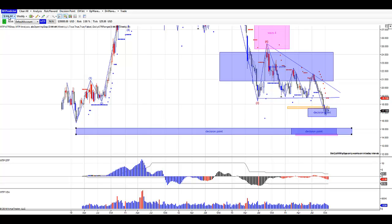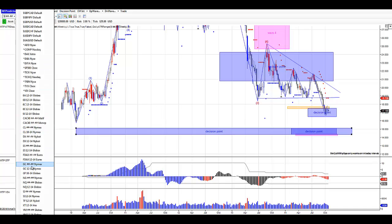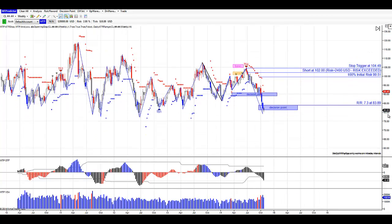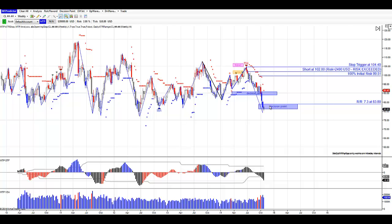And finally, I'll look at a couple more things. Let's look at oil. Alright, oil on the weekly chart here again. This TS4 did reach the target there, 83.89. Oil has come down to that $80 level. The next supports, here's the lowest of the lows over that few-year period here. We'll take a decision point off of that. So we'll call this right around this $70 to $75 level, just below 75 would be the next major support.